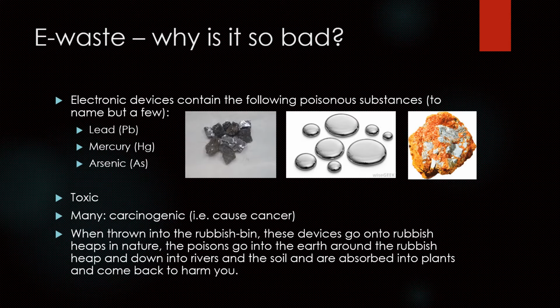And so you think, yes, but I'm putting it in my dustbin. It's going to land up on a rubbish heap somewhere on a remote place far from the city. It's not going to affect anybody. Yes, it does. What happens is these products eventually rust, and all of the poison they contain seeps down into the soil when it rains. The rain carries it away down to the rivers. The rivers then are used to water the crops, and you might be eating some chips made from potatoes that were watered with something that you threw away. Okay, so it can come back and harm you in some way.